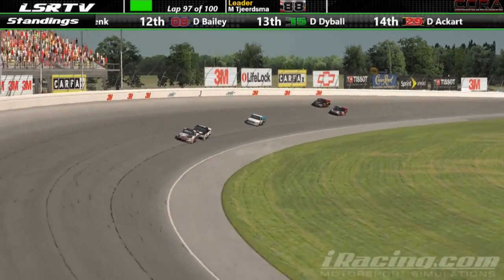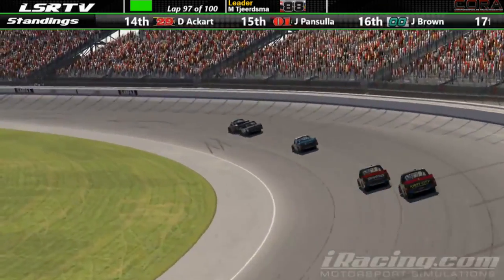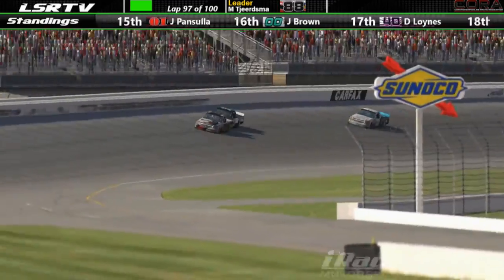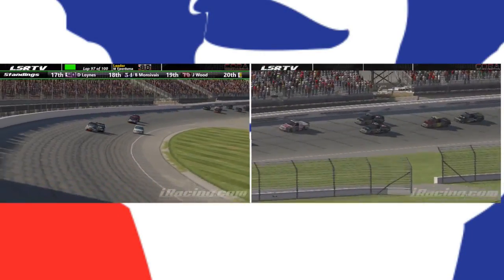The 50 starting to use the bumper. The flagman's holding 2 flags in the air, indicating 2 laps to go here from Michigan. They're coming out of turn number 4. The 50 has a run. Where will he go? That Churchma blocks him once again. He cannot find a lane.